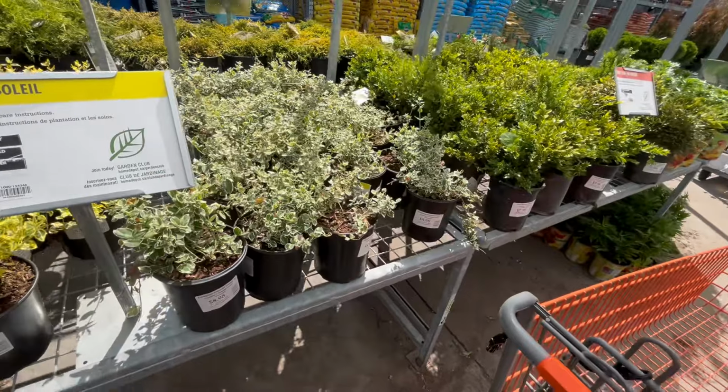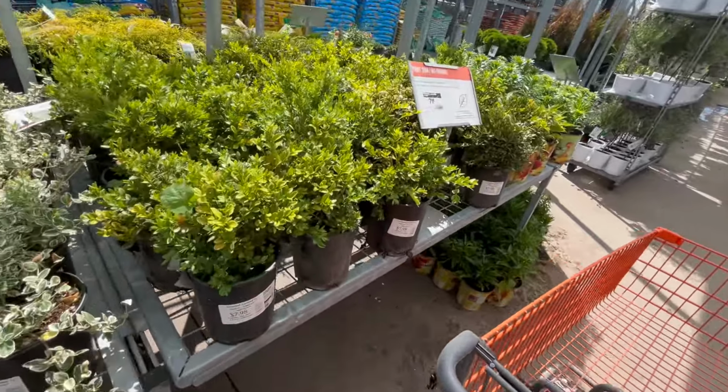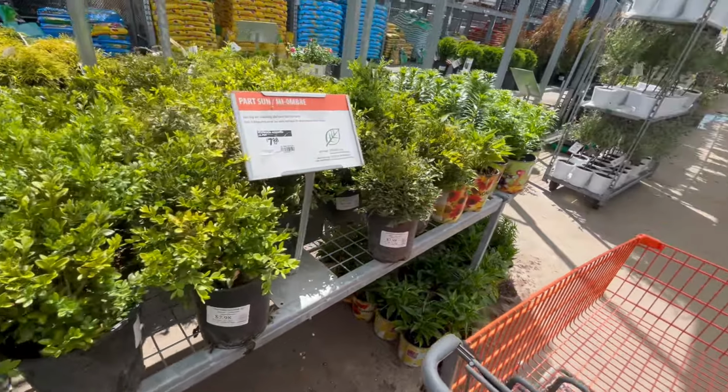This house isn't going to be painted until mid-June. They're going to come and pressure wash it first and then paint the front. We're painting the rest ourselves. And we have boxwood here. They don't grow here at all. That's a waste of space.